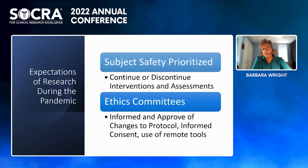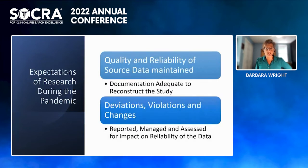For the example I mentioned earlier, the use of remote tools for monitoring or for FDA inspection, that changes the privacy equation. And some IRBs may want subjects to be reconsented to allow remote record access. So it's important to keep these things in mind and to make the decision that protects the subject and the data to the extent that the second is possible.